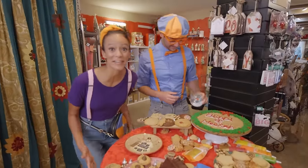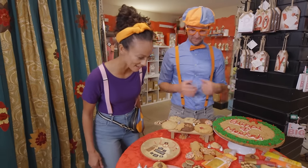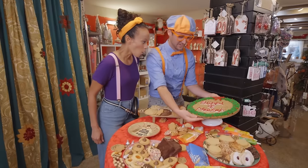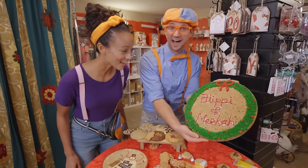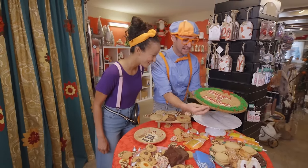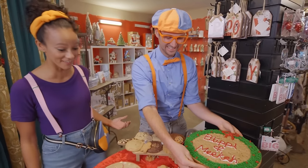Yum! There are so many cookies here. Yeah, these must be the cookies he was talking about. Yeah. Whoa, we could decorate them. Meekah, look at this one. It says Blippi and Meekah. Yeah, our names. And it looks like a beautiful Christmas wreath. Yeah, and it looks so yummy. Wow, that's the biggest cookie ever.